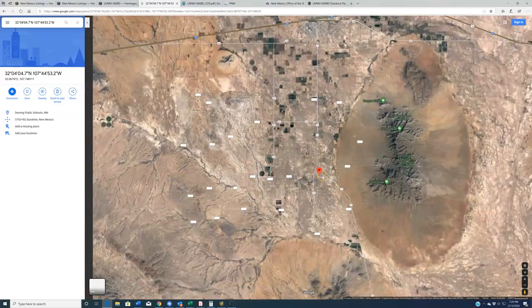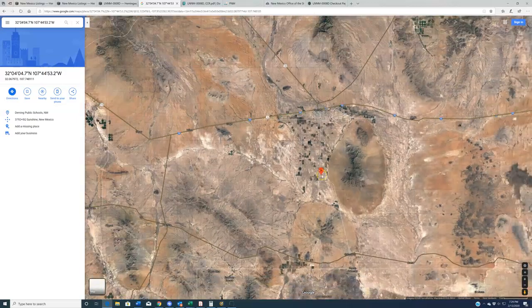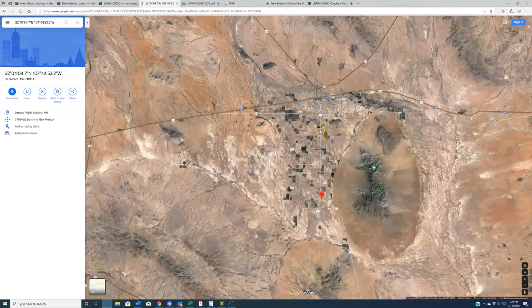First off, for those of you who haven't watched one of these videos before, Luna County is a small little square county down here in the southern portion of the state. It runs from the Mexican border up to just north of the 10, and basically what I'm outlining here are the dimensions of the county. Most of the land in the county is this subdivision, the Deming Ranchettes subdivision.